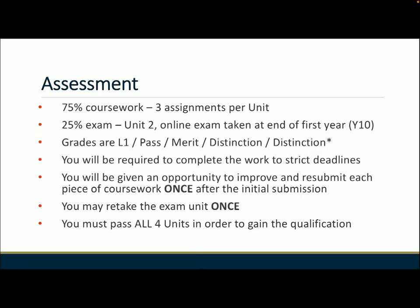In terms of managing your workload, obviously where we've got coursework assignments, they have to be handed in, you have to meet deadlines on those. Part of the rules that BTEC have are that you are allowed to resubmit each coursework assignment once. So you submit it, we tell you which areas you can improve upon, and then you get a short period of time when you are allowed to do a resubmission of that to get the final grade for that assignment.